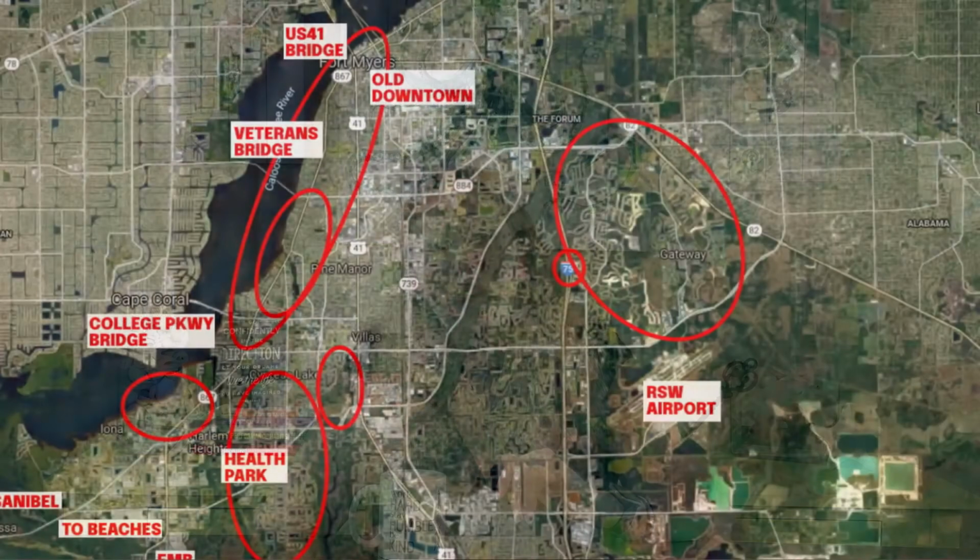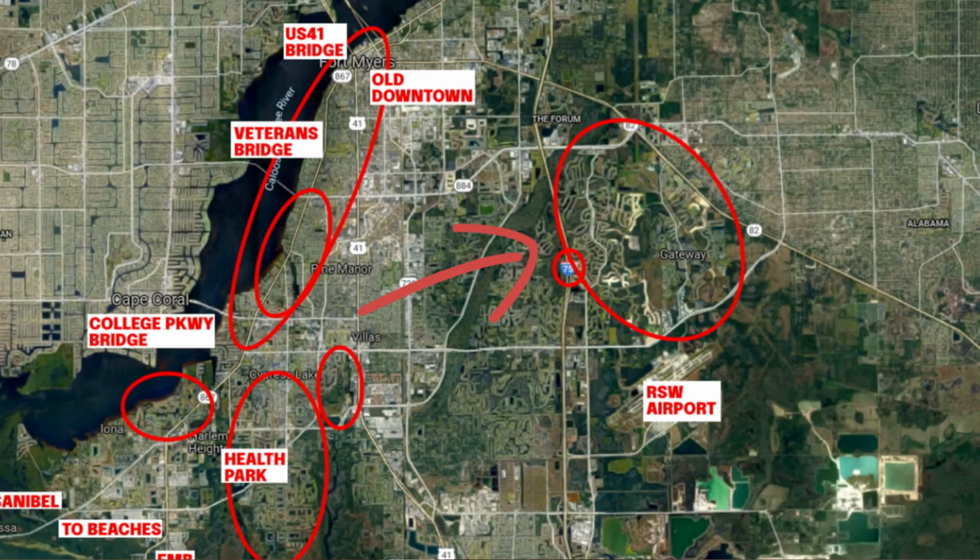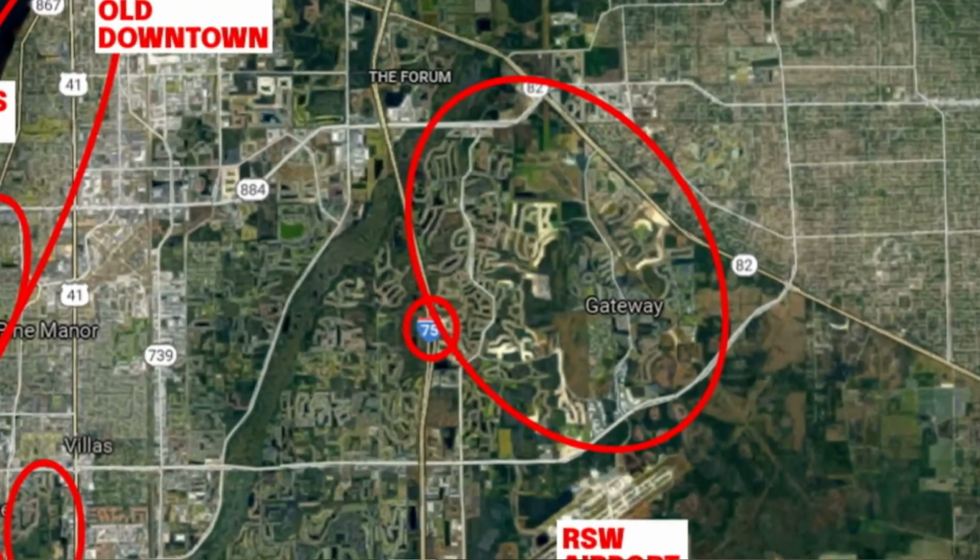We've discussed 5 noteworthy spots, but I'm going to add in a 6th honorable mention: Gateway. Gateway is a town within a town. It's on the northern edge of Fort Myers, and it has its own shopping and restaurants, business parks, sports, a reputation for world-class golfing. There are more than 3,000 acres in this community here, and it is so large that it's considered its own census-designated area.